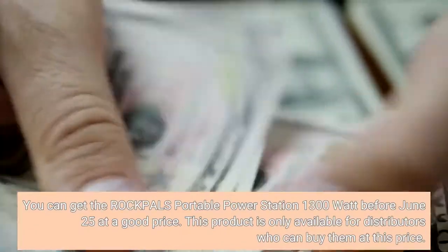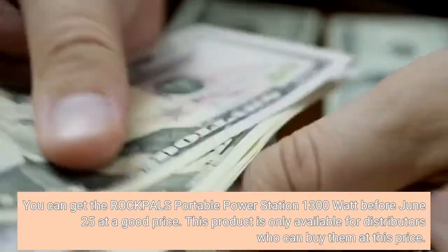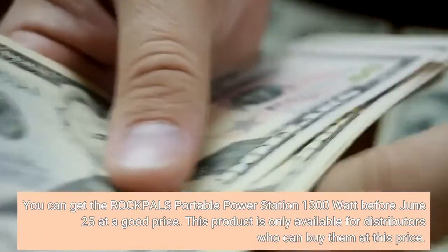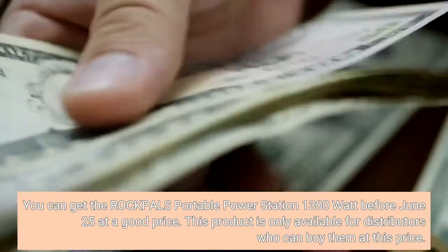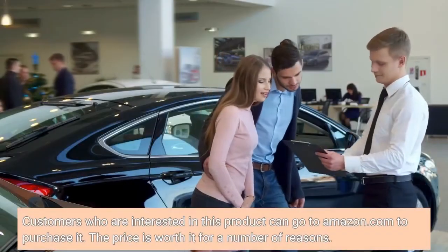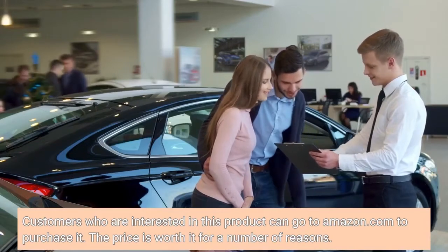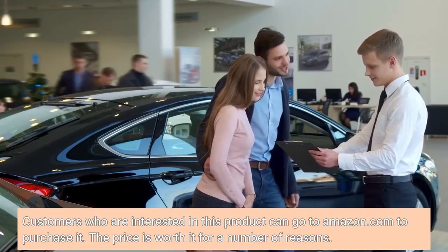You can get the ROCKPALS portable power station 1300 watt before June 25th at a good price. This product is only available for distributors who can buy them at this price. Customers who are interested in this product can go to Amazon.com to purchase it. The price is worth it for a number of reasons.